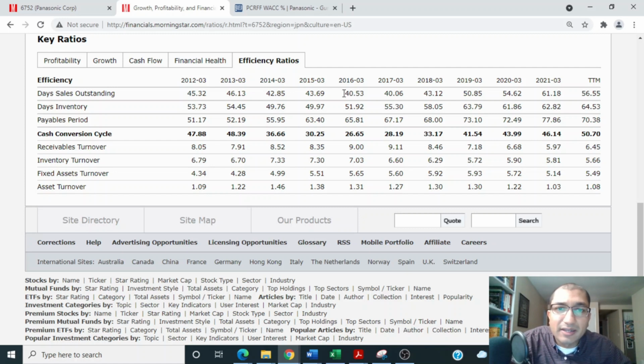In the case of Panasonic, the company's days inventory is growing, which tells us that the company is not as efficient with its inventory now than it was 10 years ago. Finally, looking at the payables period, this number gives an idea of how many days the company takes to pay its suppliers. Back in 2012, the company took about 51 days to pay its suppliers, and for the trailing 12 months, that number was about 70 days.